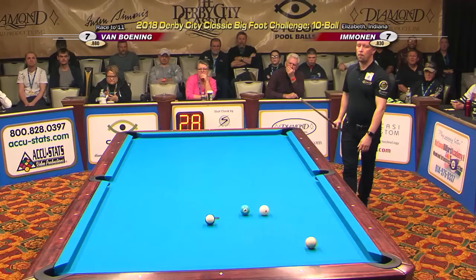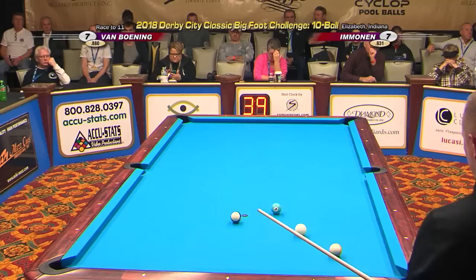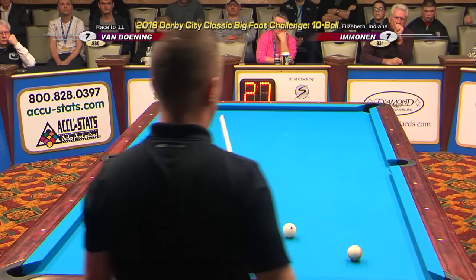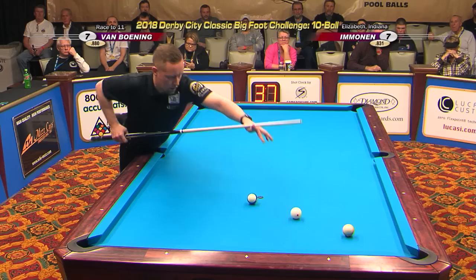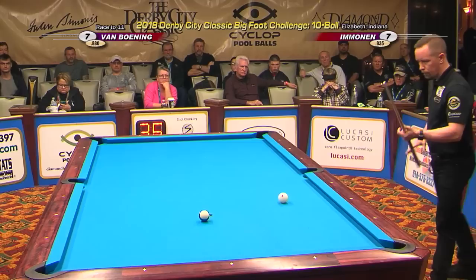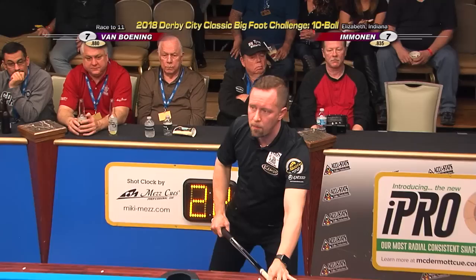Good shot there by Immonen. Feathered the cue ball down there nice. Seven in the corner. Perfect. Here we go, 8-7 now, Immonen in front.